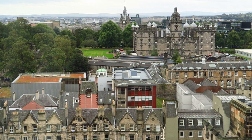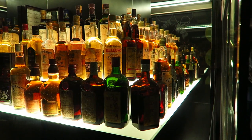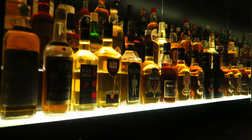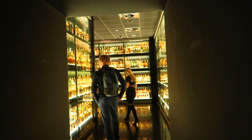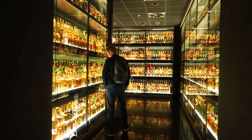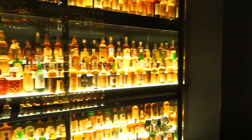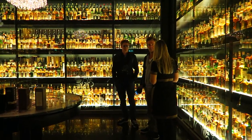So we've sampled whiskey, we've created our own blend, and now it's time to check out the world's biggest stash, and believe me, it's a huge stash. So this is the world's biggest collection of Scotch whiskey. And it just keeps going and going and going. So they have 3,384 bottles in here. It's a maze of Scotch whiskey.